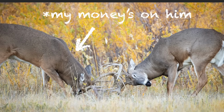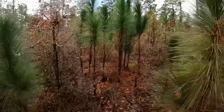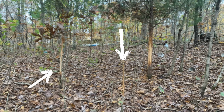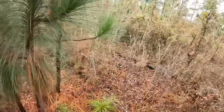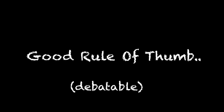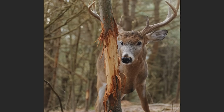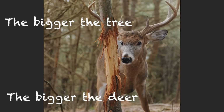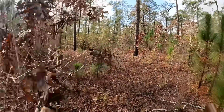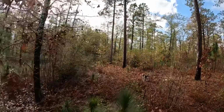So as a dog man, when you're moving through the woods, it's always good when you find a cluster of rubs, when a buck's got it all tore up in one area. Then you can say to yourself, all right, he's laying around here somewhere. A good rule of thumb for buck rubs is usually, the bigger the tree, the bigger the deer. Now I know some of y'all saying, that ain't always true. Ah, shut up, I said usually. Anyway, I'm about to wave this Browning around, so let's get back to the hunt.